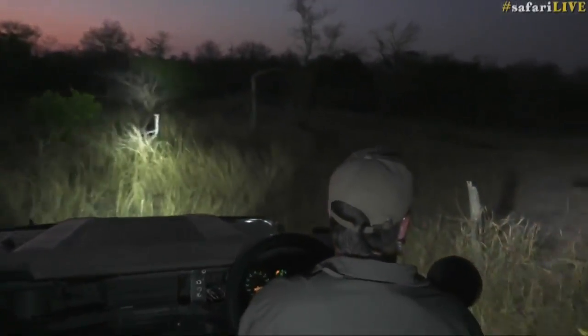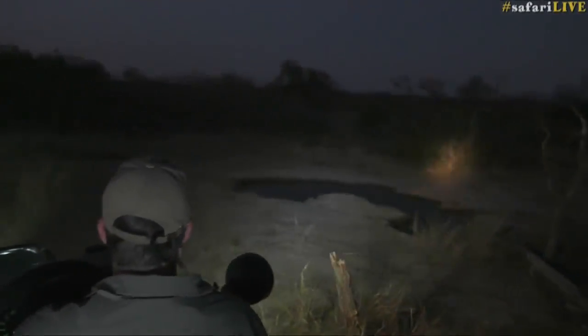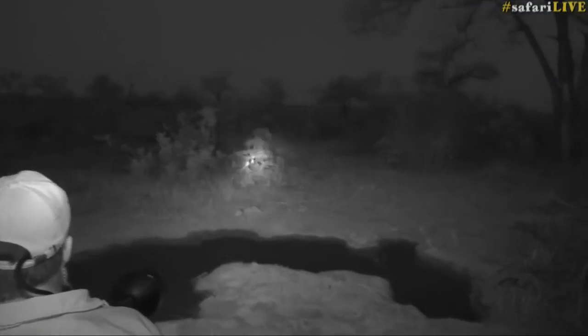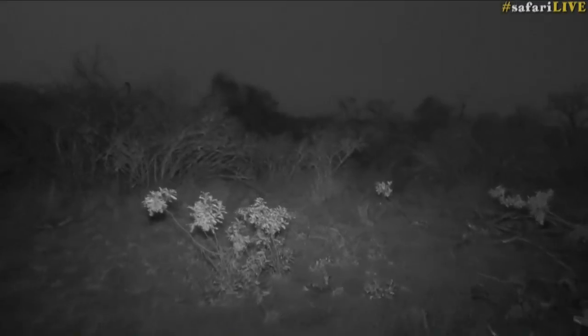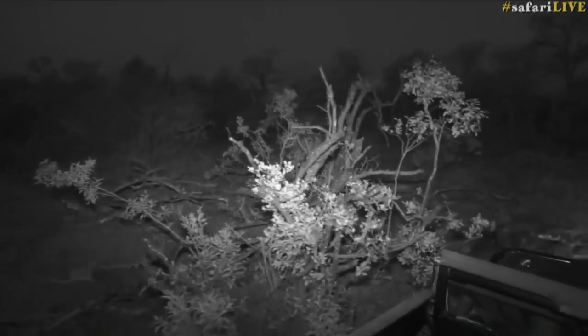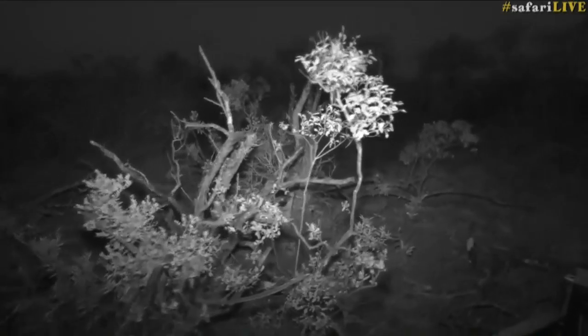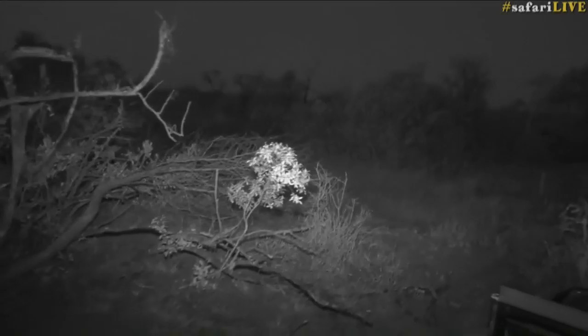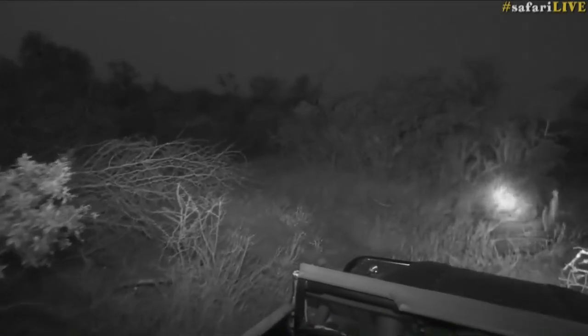Now, there's a bit of water here. Are you going to come towards this area, Hosanna? I don't think so. With water, he's already been at a pan, so chances of him coming to a water hole is probably quite slim. I don't think he'll want to drink. He would have just drunk where he was lying if he wanted water. So he's probably going to head down into this drainage line, which for us is going to be very difficult to follow.